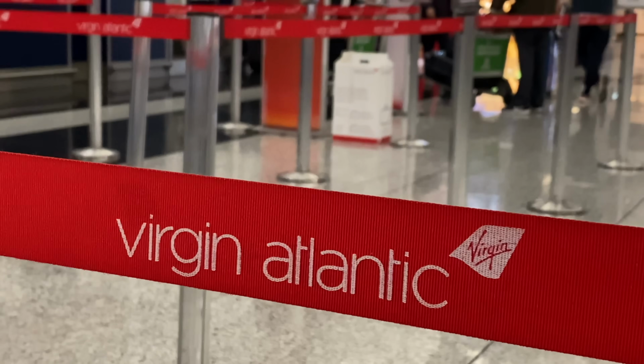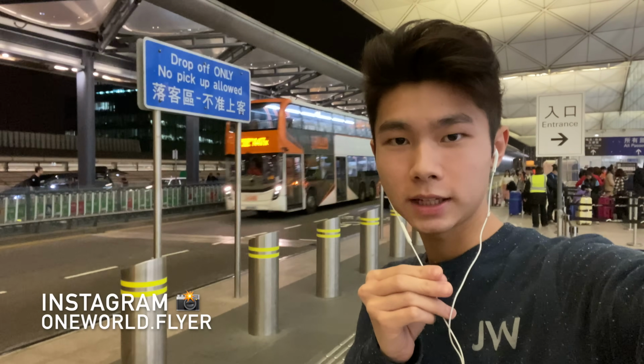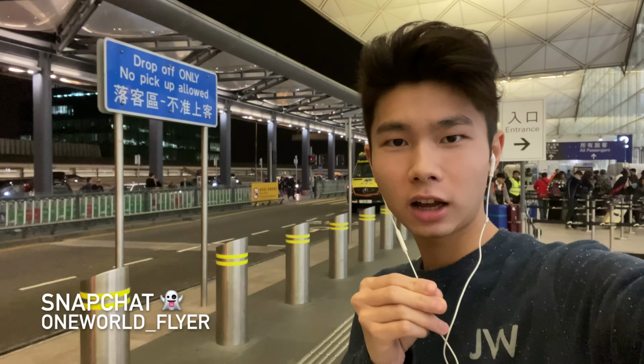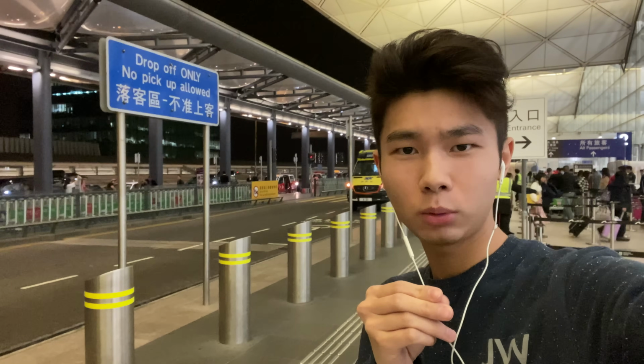I'm currently at Hong Kong Airport Terminal 1 departure area, and today I'm going to fly Virgin Atlantic from here to London Heathrow. There are many reasons to be excited for this flight. Number one, I'm flying again. Number two, Virgin Atlantic's actually the first ever airline that I've ever flown with. It was also from Hong Kong to London back in 2001, so I was only 1 year old.